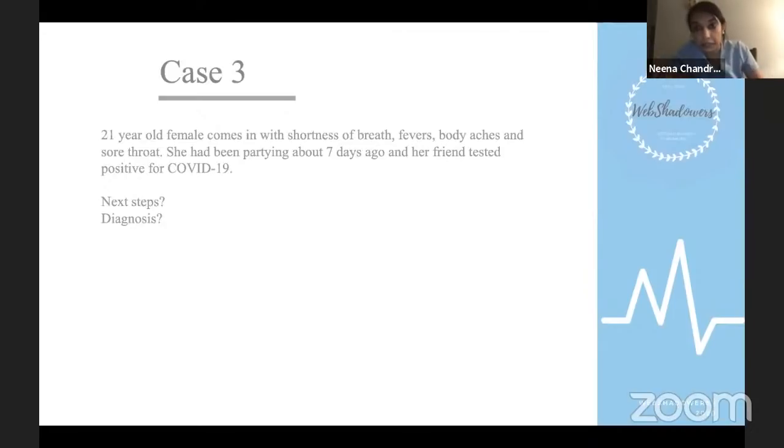Next steps, diagnosis. Well, in this unfortunate 21-year-old female who was partying 7 days ago, she likely has COVID. I mean, at this point, at this day and age, we would test her for COVID. That would be the next steps. We would test her. I guess it could be flu or it could be a cold, but more than likely, if you've been in close contact with somebody who had COVID, then there's a high chance that you will have it.